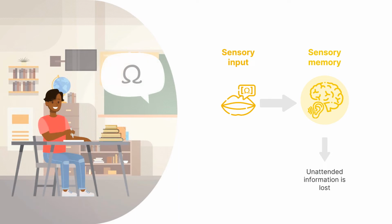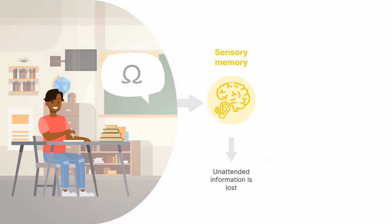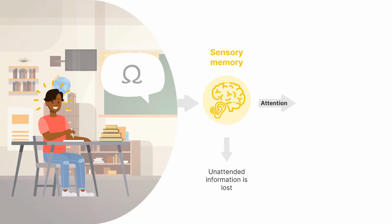However, he is determined to pass this test, so he listens intently and makes notes. Because he is paying attention to what his teacher is saying, this knowledge makes its way into his working memory, where a small amount of information can be held for immediate use.